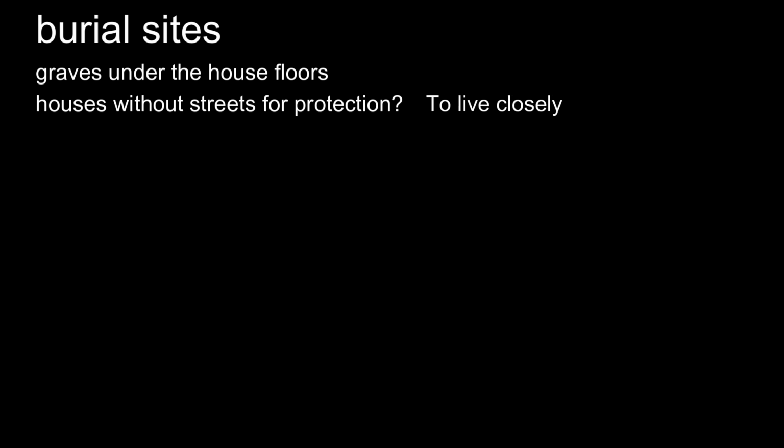Take a listen. The graves have all been found under the houses, right under the floors. And it may be this burial custom that explains why the houses were packed in so tightly without streets. I mean, you might think it was for protection or something, but there's been no evidence found yet of any violent attack that would indicate that kind of danger. It may be they wanted to live as near as possible to their ancestors' graves and be buried near them themselves. But it makes a good point.